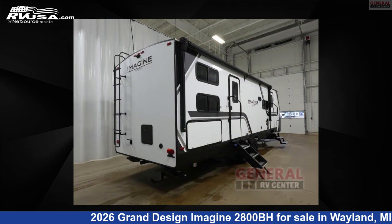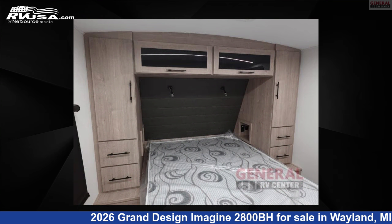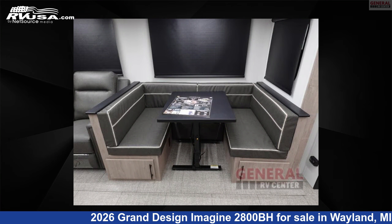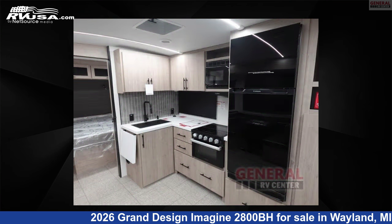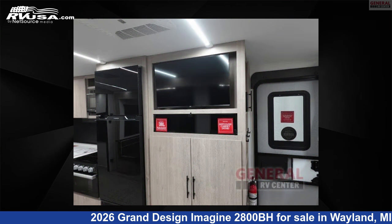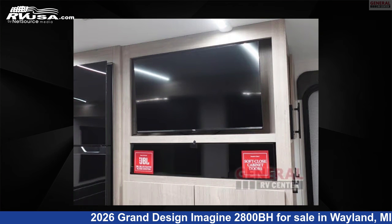This new Grand Design is 32 feet 0 inches in length and features sleeps 10, slide-out, and 45 gallons fresh water capacity. The floor plan layout of this travel trailer features bunkhouse, front bedroom, outdoor kitchen, 2 entry, exit doors, U-shaped dinette.